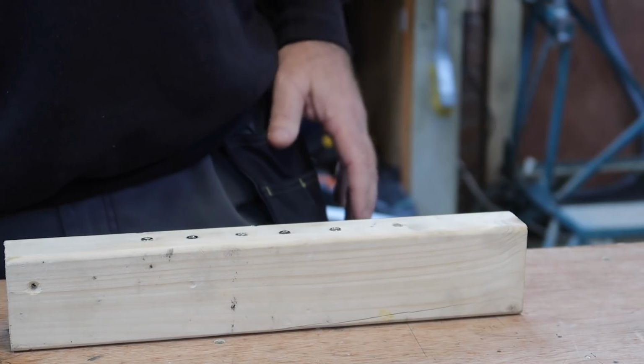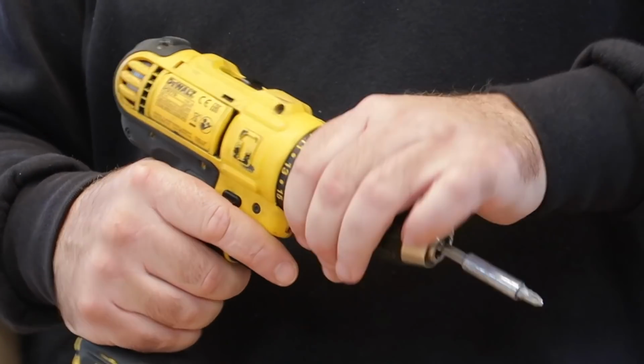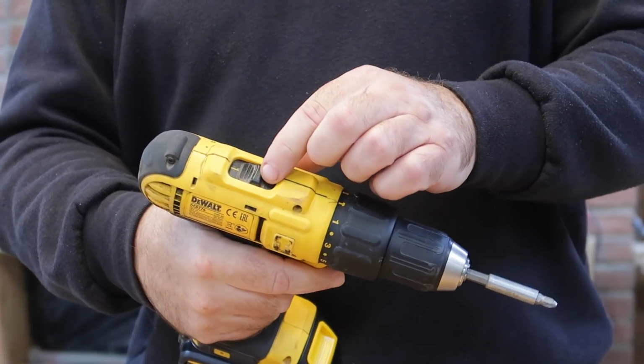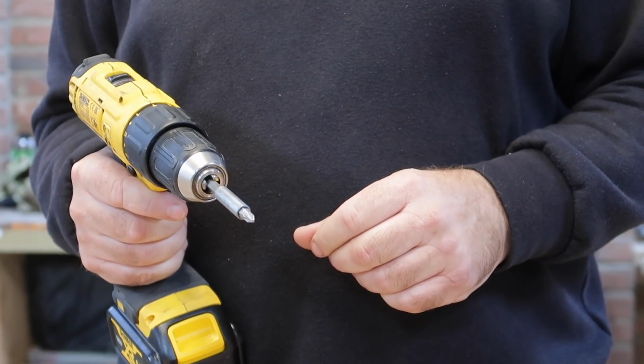On here there's also standard settings for normal drilling and also using the hammer action if you're on masonry or concrete. Now most of these types of drills also have a high and low setting for their drilling speed depending on what you're using it for.